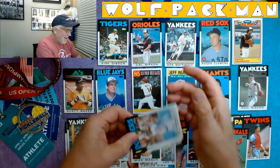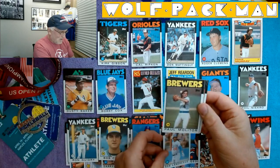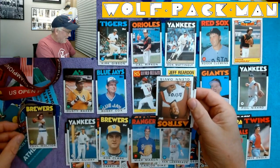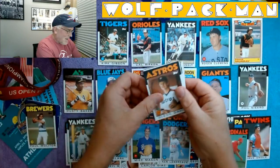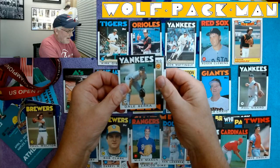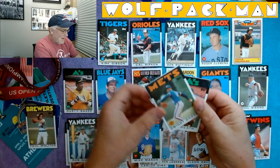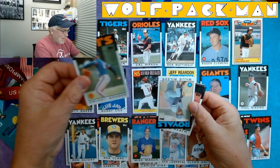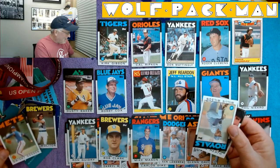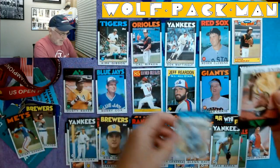I know it's not worth a lot, but man, this old stuff is cool. Kenny Landreaux. Oh, look at this. Paul Molitor. That's a cool card right there. Glenn Davis. Dale Berra. Oh, Doc Gooden. Dwight Doc Gooden, which I have nowhere left to put him. All right, I'm going to set him gently on Paul Molitor. Willie Wilson, he was a good player.